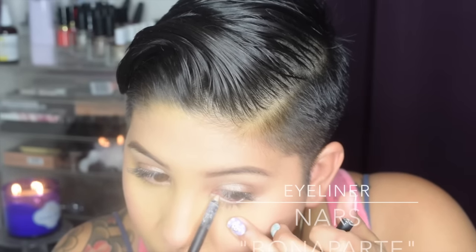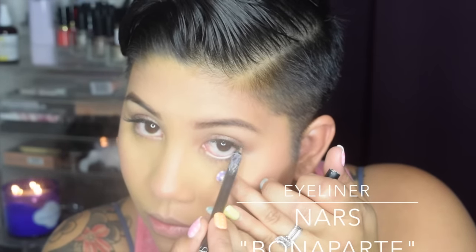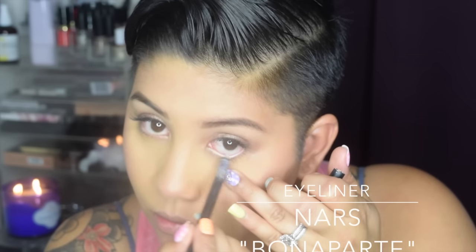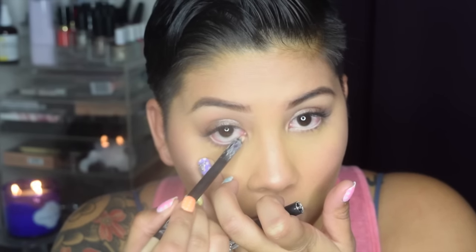And then I'm just going to line the waterline, and I'm using a NARS eyeliner in the shade Bonaparte. I really love this pencil. It is a little bit pricey, but it doesn't budge and it stays in my waterline forever.